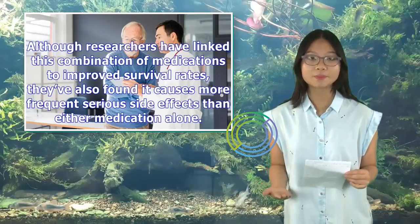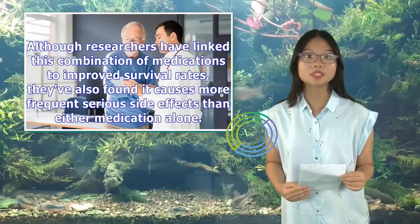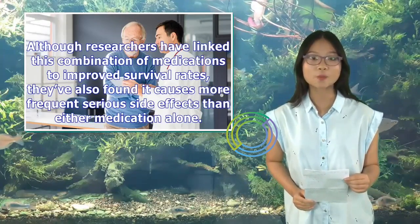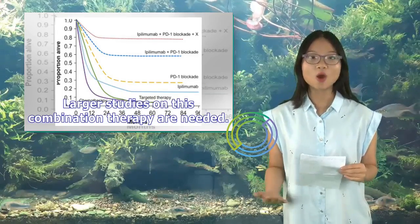Although researchers have linked this combination of medications to improved survival rates, they've also found it causes more frequent serious side effects than either medication alone. Larger studies on this combination therapy are needed.